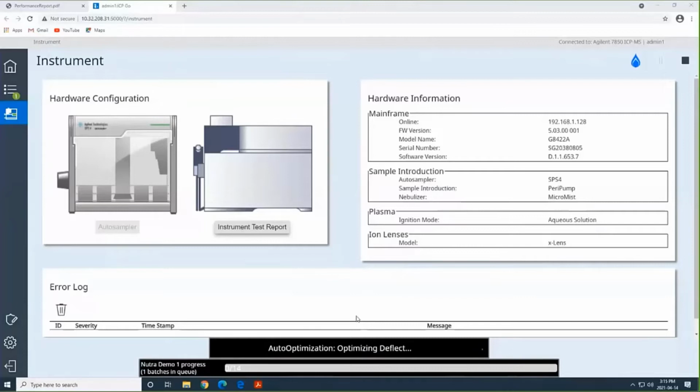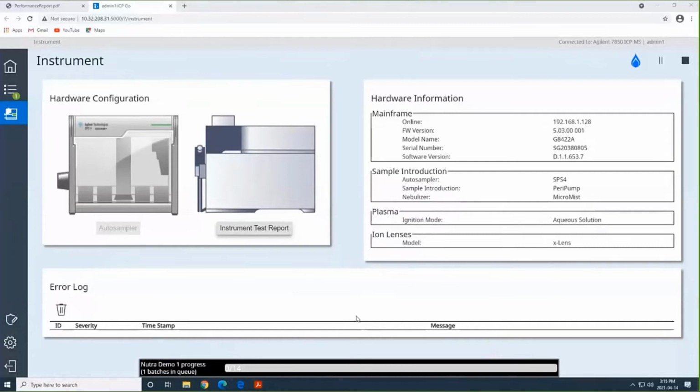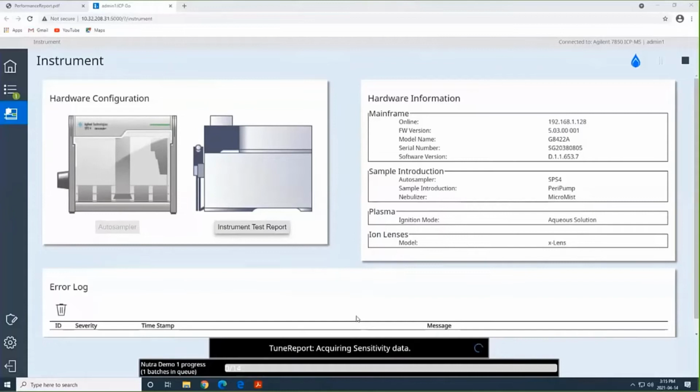So it's optimizing the lens voltages to make sure that we have the best sensitivity. This is important if you're running several batches into the evening. We can do an auto tune right prior to recalibrate, and it's just going to optimize those lens voltages, give us a tune report, and then start the calibration and start the analysis.